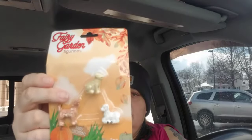All right, what else we got here? All right, so remember I had the animal set of the fairy garden. I found a sheep, a pig, and a dog. I should have picked up two, is what I should have done.